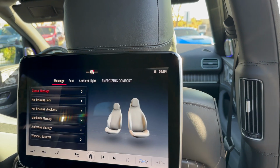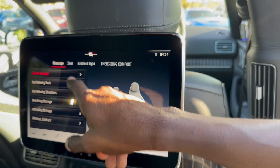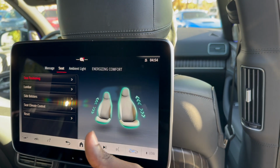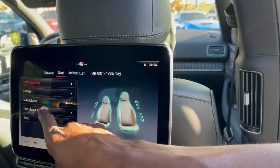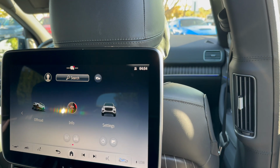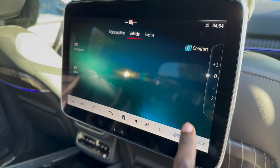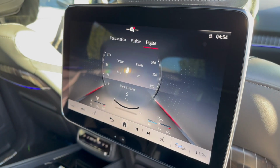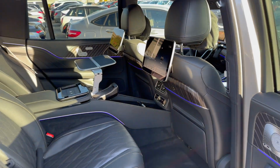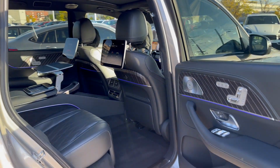We have a classic massage system in this Maybach. This is a 10 function massage system all throughout. You can adjust lumbar support, seat positioning, side bolsters. Seat climate control options as well can be found at the back here. You can also see how fast you're moving by pressing that button. Look at the vehicle metrics, engine data as well on your GLS. And that's really the rear seating on this GLS 600.